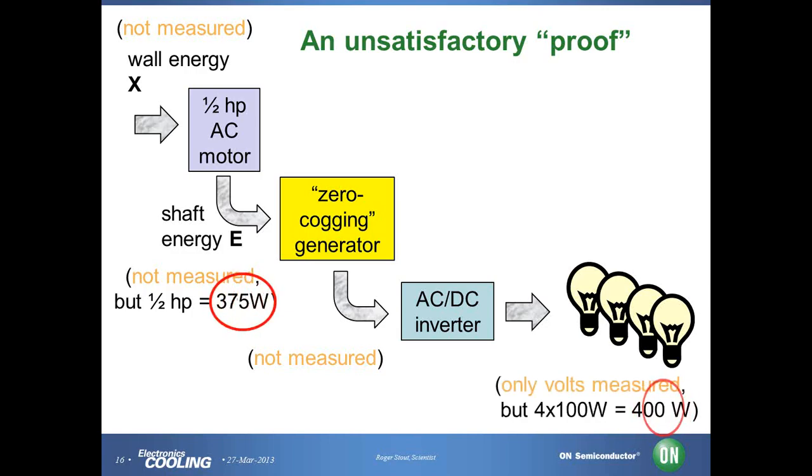1/2 horsepower in, 375 watts. 4 100-watt light bulbs out, 400 watts out. Voila, 25 watts of free energy. Now, as a mechanical engineer, I've occasionally been asked to weigh in on perpetual motion machines. In this case, there were so many possible errors, it was hard to know where even to begin.